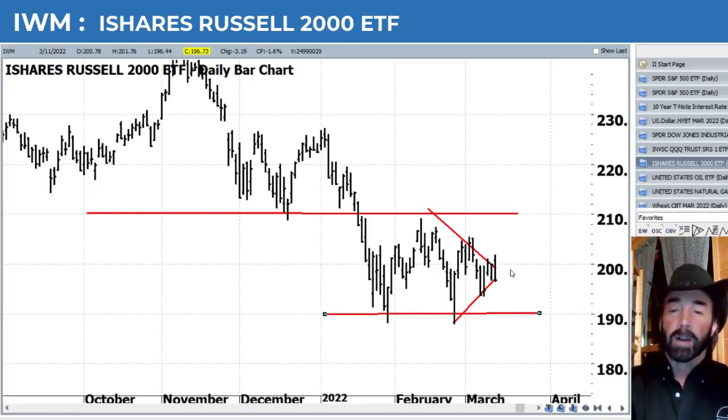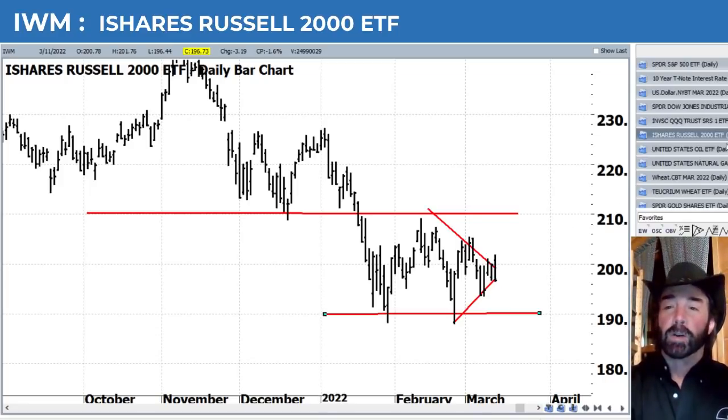Now, we do have this triangle. It tried to break out both ways today and couldn't in either direction, so it's just kind of right there at the point. Last time we had triangles in that other trading range, it would break up to 230 and break down to 210, but wouldn't make a significant run. We'll see if that changes with this new lower range, but pretty interesting that the IWM is right back to its old tricks.